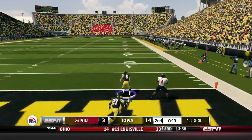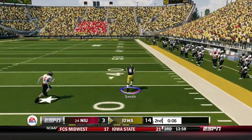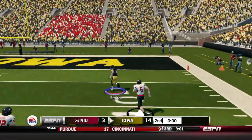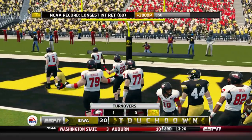Throws for the touchdown, and it's going to be an interception. Oh, go. Go. No, do not catch him. Quarterback, I swear to God, if you catch him, let's go. Hell yeah. That's what I'm talking about. Hell yeah. Let's go. That is hype.